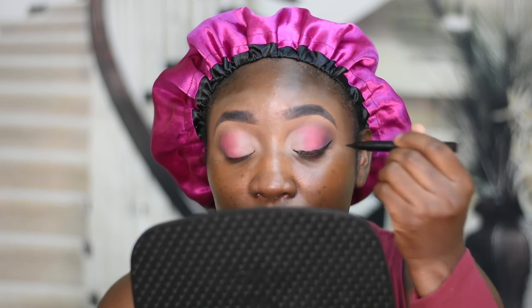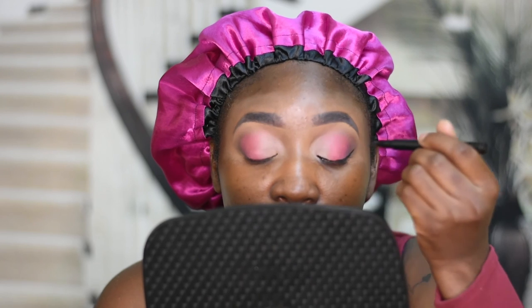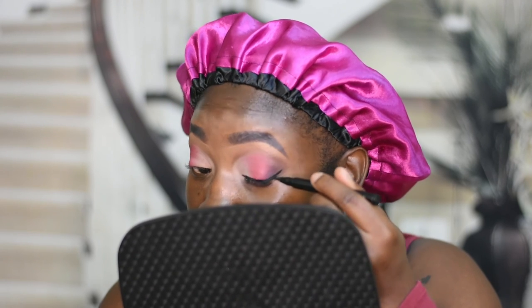Very pigmented, I must say. It's gliding very nicely. Okay, I think I'll go a little big on the liner here. Let's see how this looks. Nicely. Not bad at all.